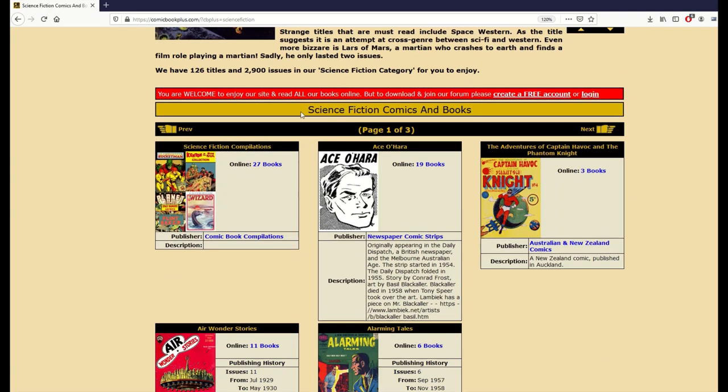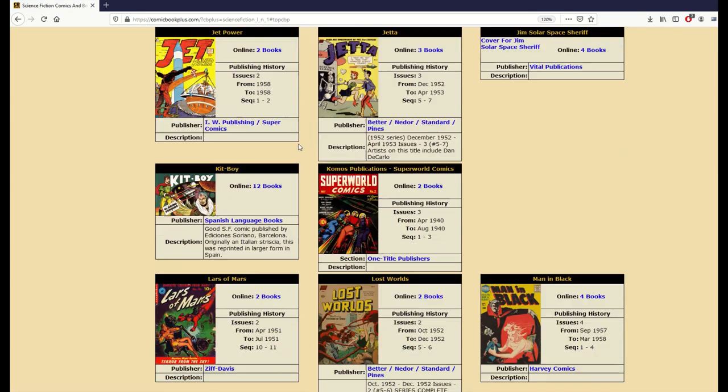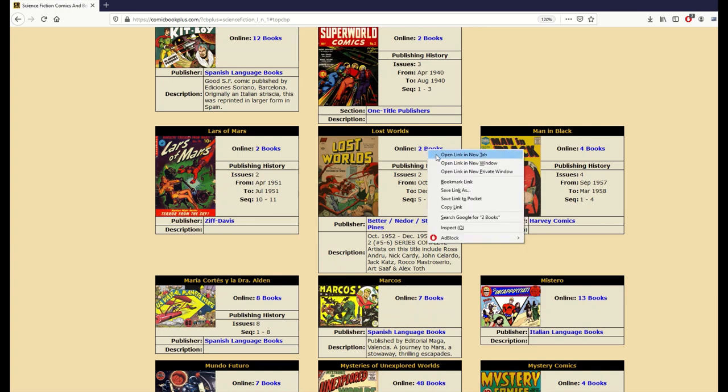So we've got different science fiction comic books here, and this is page 1 of 3. A lot of people don't know this, but you can select the next button and you can actually get to page 2 of 3, and there's even more comic books. A lot of people get down to page 1 and they kind of go, is that it? No, there's more. So I'm just going to throw a comic book up here.